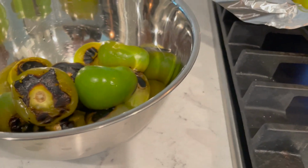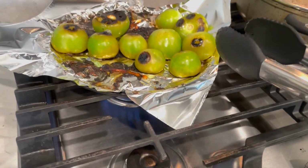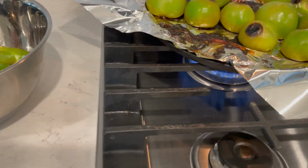But anyways, I'm making some green salsa. So let me show you guys how to make authentic green salsa. It's already toasted. I put foil on a comal or a tortilla warmer, whatever you want to call it, because it prevents all this sticky mess.